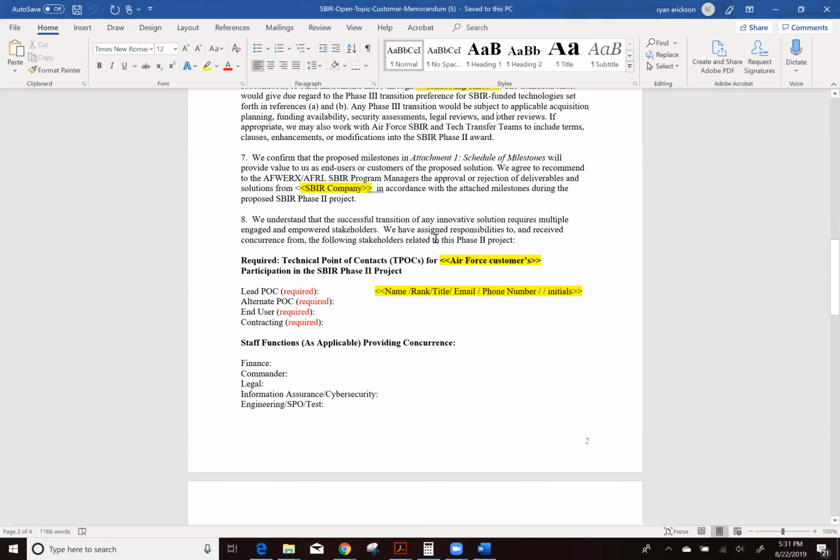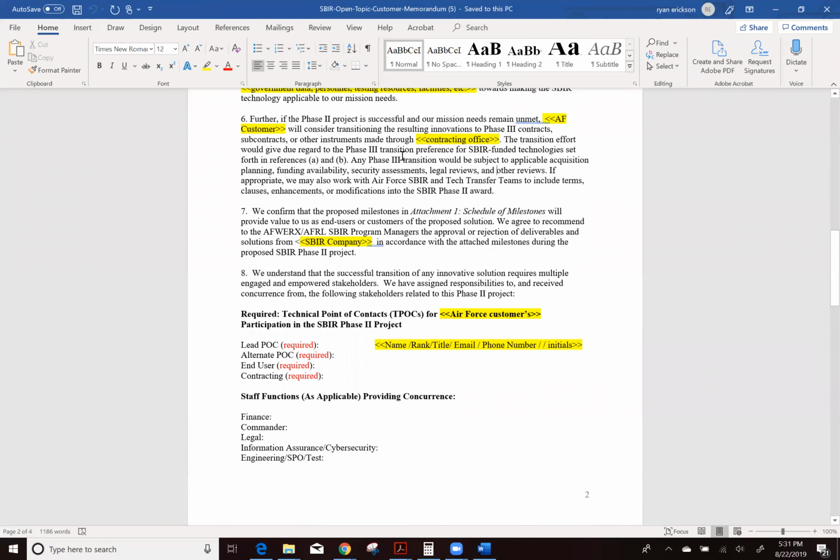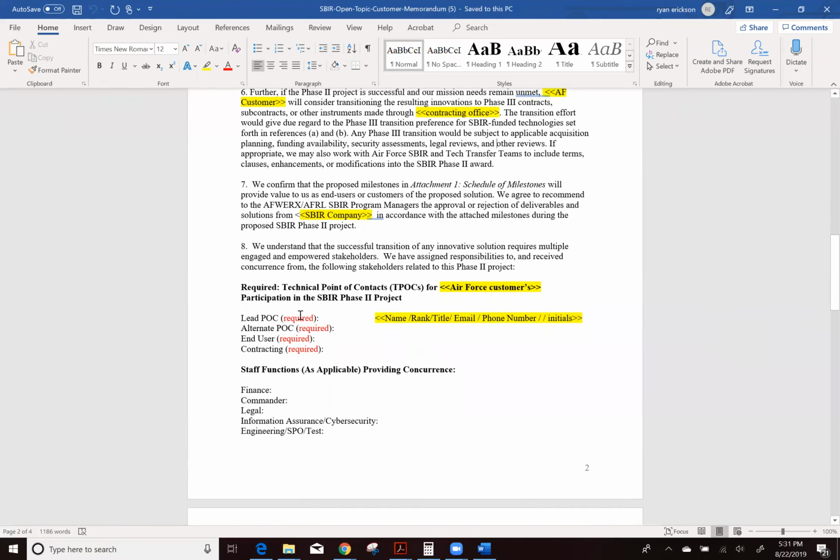Contracting, that goes back to paragraph 6. Contracting office up there, we need a contracting office POC identified here that we can reach out to. For these areas, we want name, rank or title, email, and phone number.